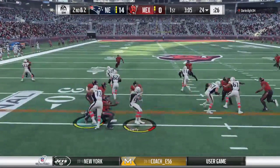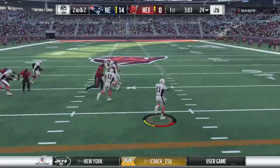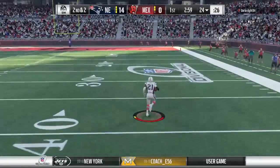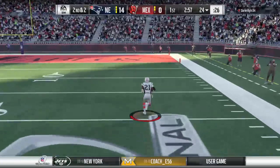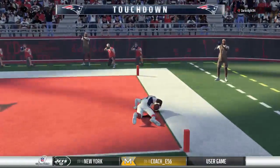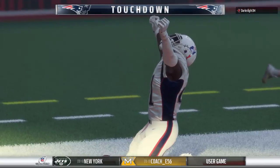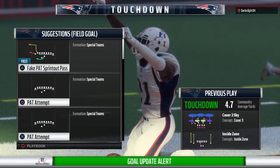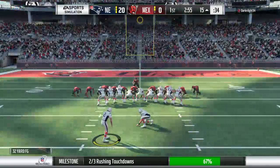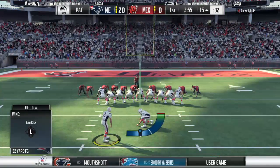They'll run it now out of the gun. And now running right through it. And some room to work. He's got the lane, and there he goes. And he cuts it out right sideline. And all the way in. Touchdown, New England. A big play there. 76 yards. And the Patriots add 6 to their lead.